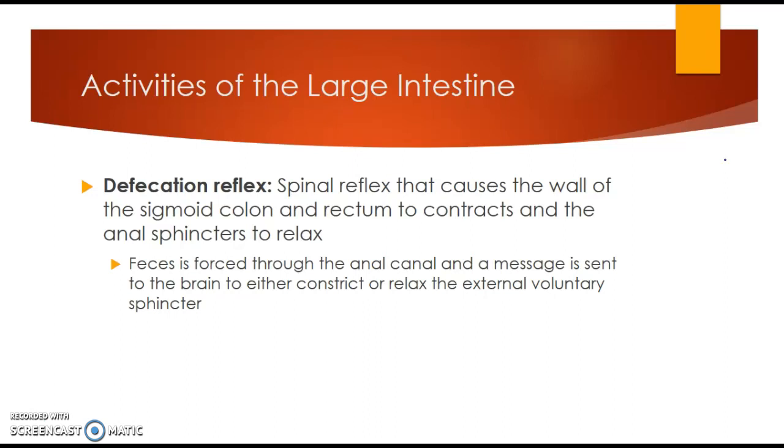And it's really important that your external one is voluntary because that's what's sending that message to the brain of, okay, I need to go to the bathroom, and you can make it to the bathroom before you just defecate. So it's super important that the external sphincter is voluntary, and then your internal anal sphincter is not voluntary. It kind of just opens up as the feces hits it.